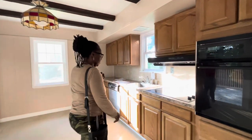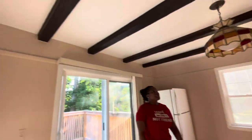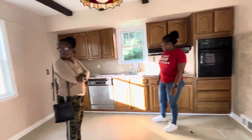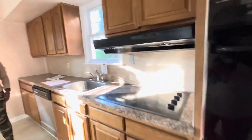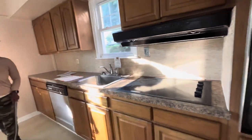Ooh, I like this. Yeah, electric. Yeah, the beams. This is nice. Yup, that's electric. That's a negative. I like to see a flame when I'm cooking. Oh, you can change that. If gas is in the house, pop it right out, put a new one in.